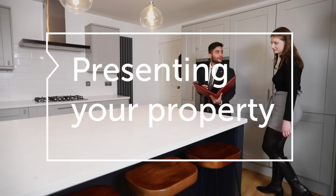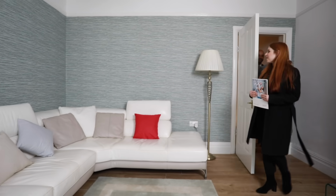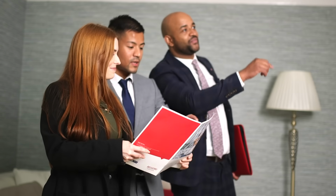So it's really important that you present your property in the right light. Even small things like tucking all the children's toys in a cupboard, making the property feel spacious, is really, really important. Property is emotional and property is personal. Make sure that in the first 30-40 seconds of a viewing, there is nothing negative to see.